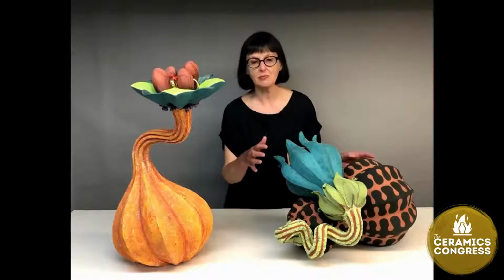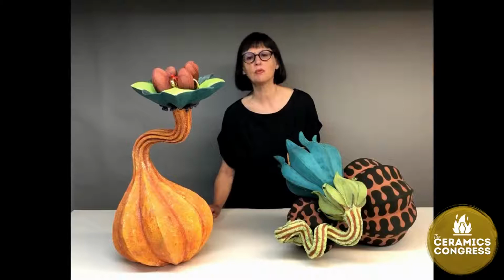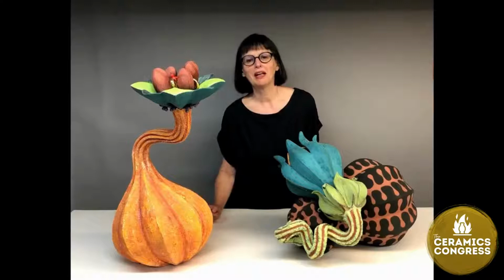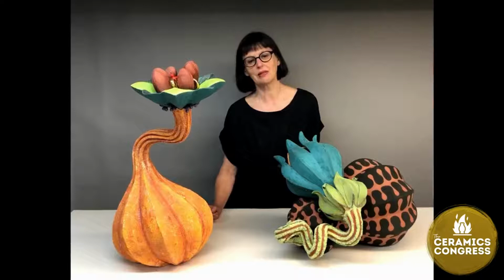My ceramic vessels and sculptures are inspired by biomorphic forms of all sorts: seed pods, flowers, gourds, microscopic sea creatures, etc. Color and pattern are very important components in my work. And I'll talk about my inspirations and my approach to surface designs as I demonstrate my building process.